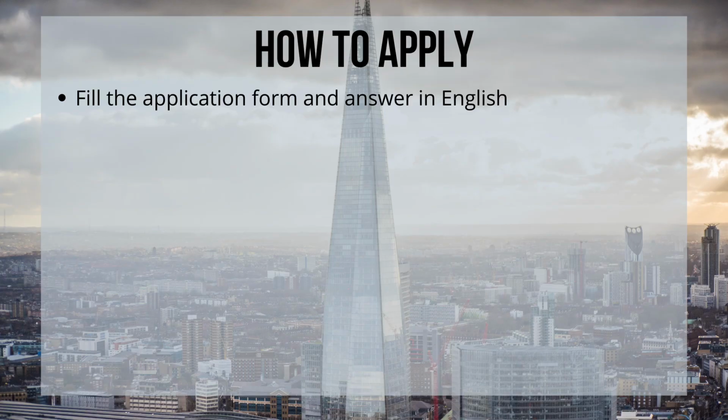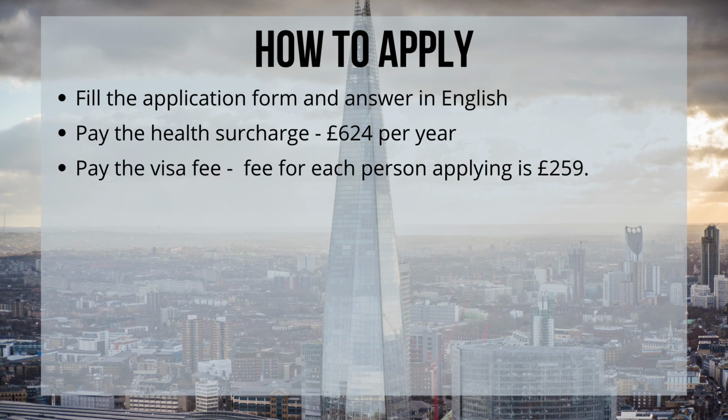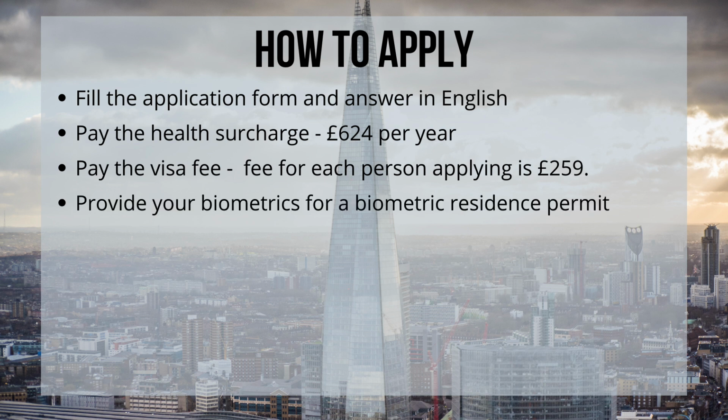Now, how do you apply? Well, for starters, you fill out the application form and answer in English. You'll next need to pay health surcharge, which is usually about £624 a year. You'll need to pay the visa fee. In this case, the application fee for each applying person is £259, and you will need to provide your biometrics. This can be done at any of the visa centers in your country.